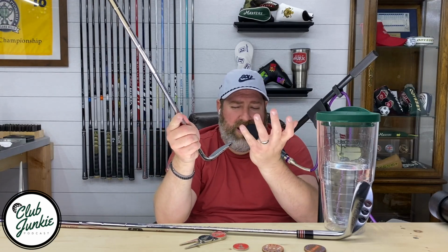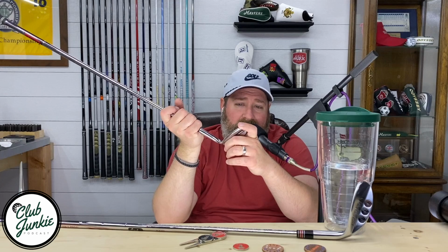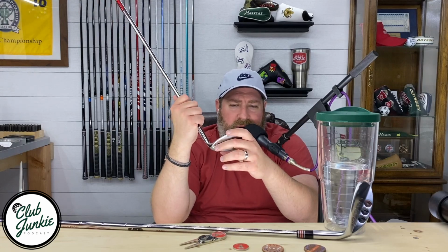It's not as sharp as, say, those Epon Tour wedges I mentioned before. It's not near as sharp as that. It's got a little roundness to it, but it definitely will catch that grass. It doesn't get through the turf quite as easily as the Edel does. And again, I'm not trying to directly compare these two because I think they're two different players' wedges.